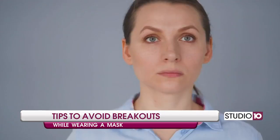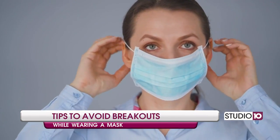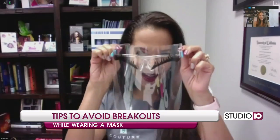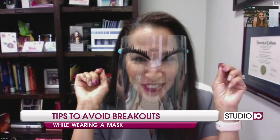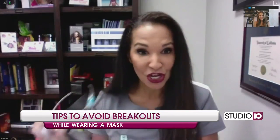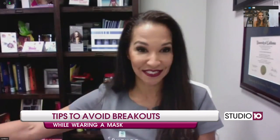In addition to masks, there are some great benefits to wearing shields. The shield has become one of our main defenses. The shield is actually better than the mask in terms of preventing viral particles or anything from penetrating, and it doesn't tend to cause that occlusion. So I'm really directing people to use shields in addition to their masks to help to be even more protected.